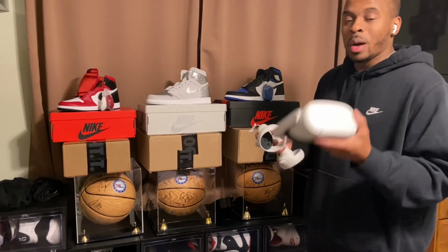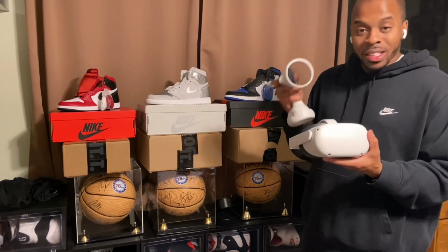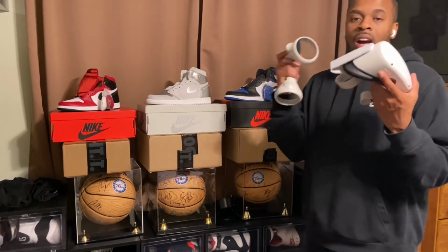The Quest 2, I'm telling you right now, a lot of people downplay this device, but my time spent with this, man, this is an unbelievable experience.